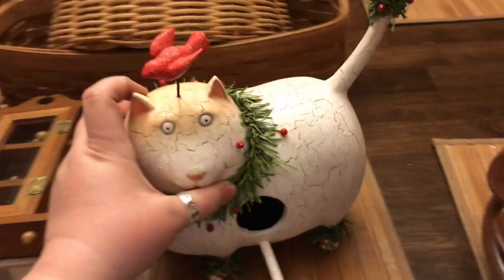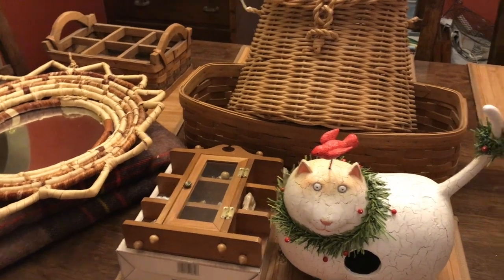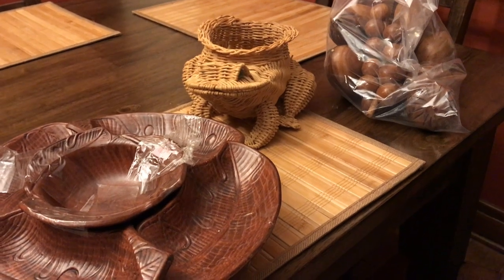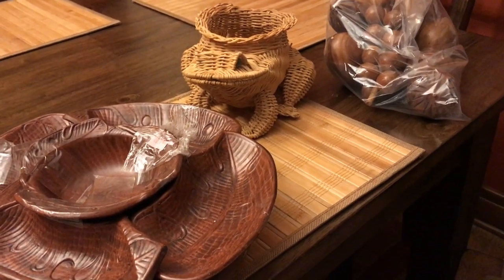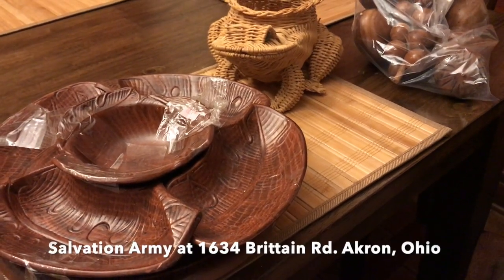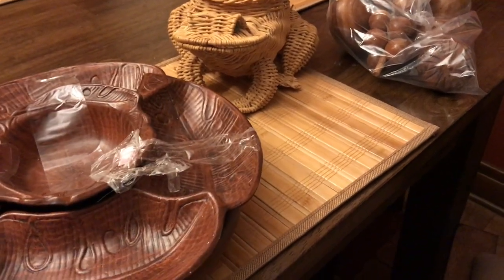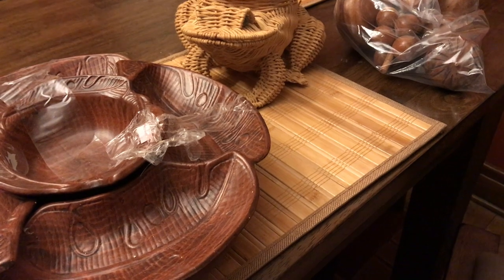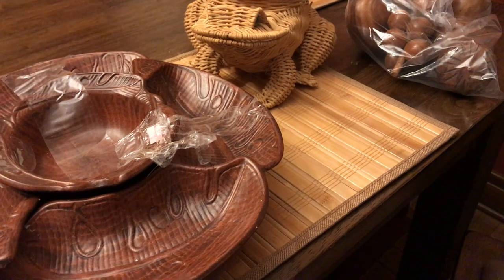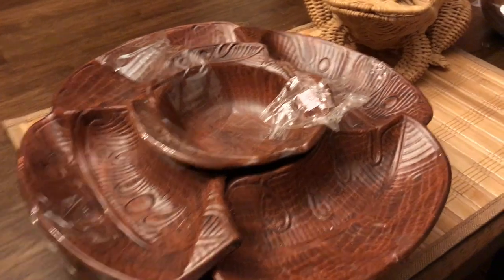So that was everything that I found at my local thrift store, my local Goodwill. And then these 3 items were found at the... Where did I find these? Oh, the Salvation Army in Akron, right on Britton Road. That's where these all came from. And I believe they also had a big sale where everything pink and white and blue were half off. So this was a nice find.